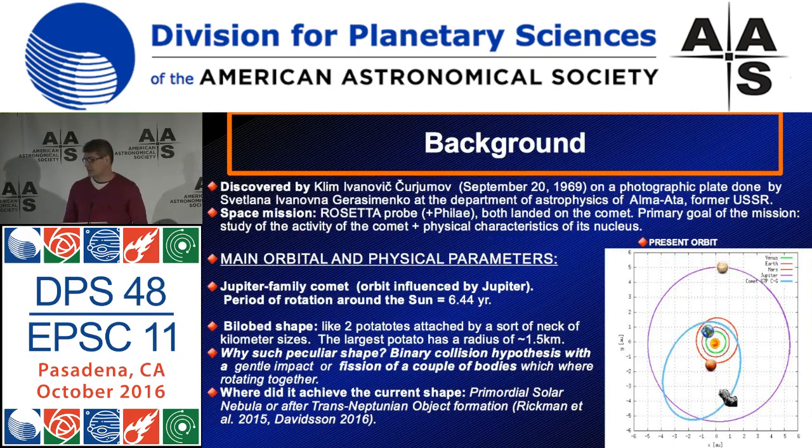Scientists think that it is due to a binary collision or a fission of a couple of binary asteroids. And based on physical studies, its origin is still controversial. We still don't know if this comet comes from a solar nebula, or if it originated in the trans-Neptunian object formation, or even if it is younger. So this is still a question.